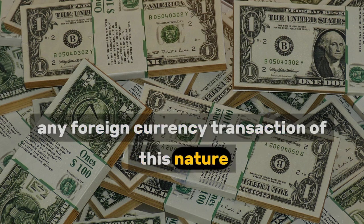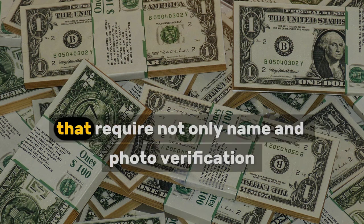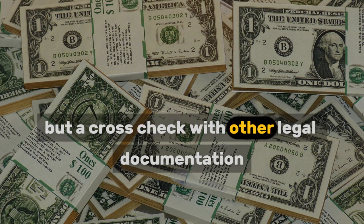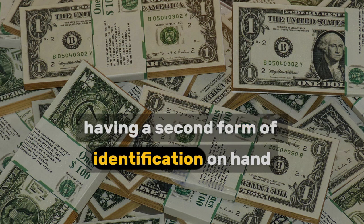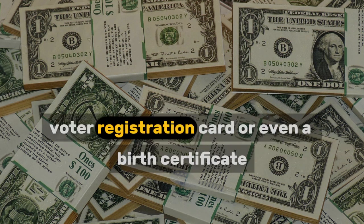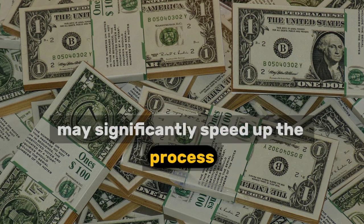of this nature. Most banks are required to adhere to strict Know Your Customer policies that require not only name and photo verification but a cross-check with other legal documentation to establish identity beyond doubt. For this reason, having a second form of identification on hand, such as a social security card, voter registration card, or even a birth certificate may significantly speed up the process.